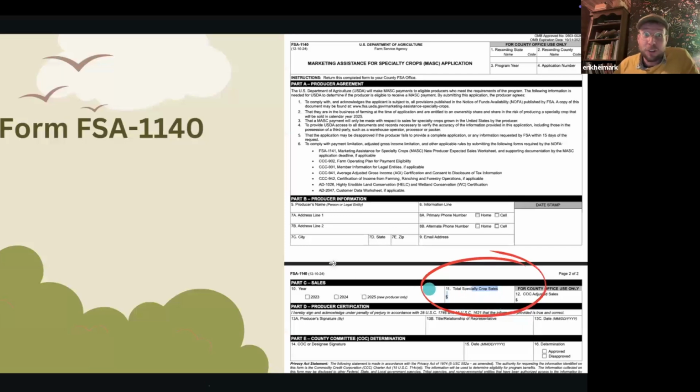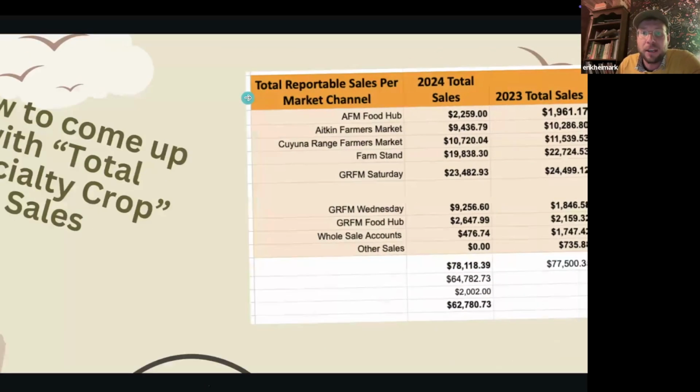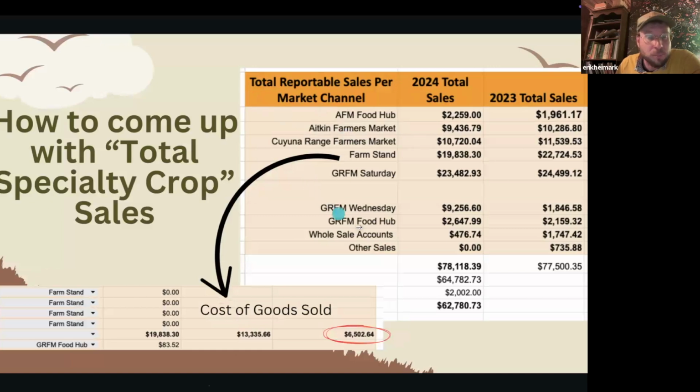Because if you're like me, you're probably doing a lot of other stuff on your farm, right? You might have some eggs or some meat or some other things going on. And so your total sales on your farm is not what goes here. And your total specialty crop sales is probably going to be less than your total farm sales, all right? So let's take a look at how to come up with that number. So this is from my farm, Maple Ridge Farm. So I'm looking at my two different sales numbers, okay, I'm going to want to go with this one.